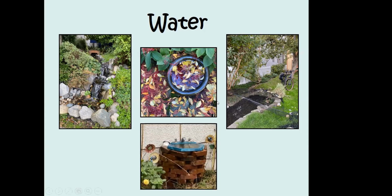And this next one was just a really cute little water feature that some neighbors had at the side of their house. So they can be really funky and cute like that too, but just have some water out there for the wildlife.